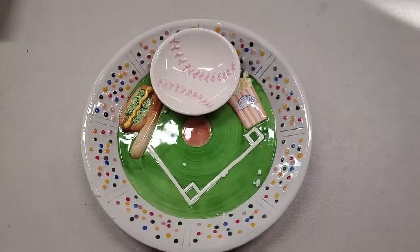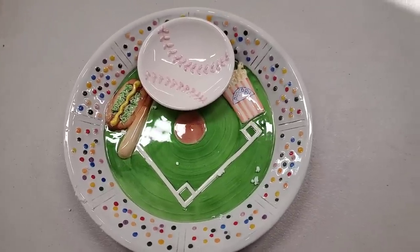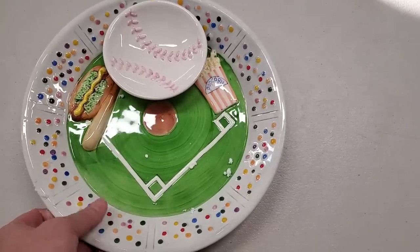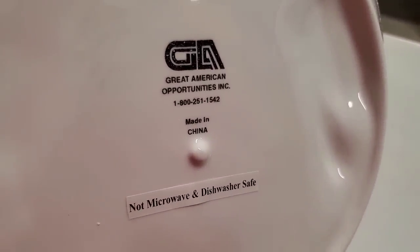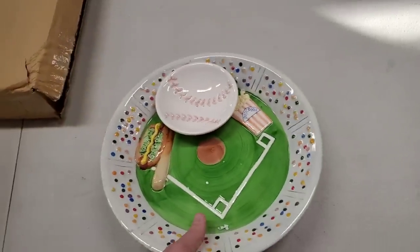Awesome. So it looks like each of these smaller boxes has, I think I've got 16 of them. I wonder if this would go pretty decent down at the store. Yeah, maybe. Cool. Very cool. All right.